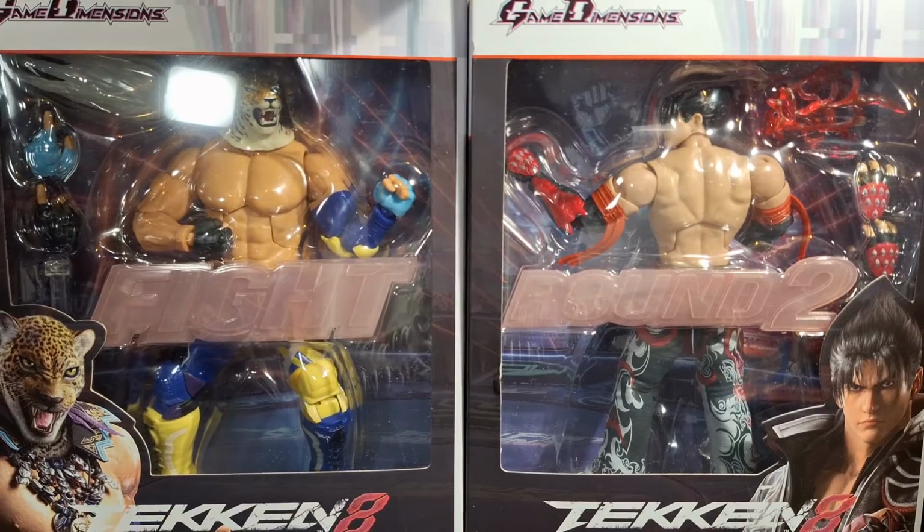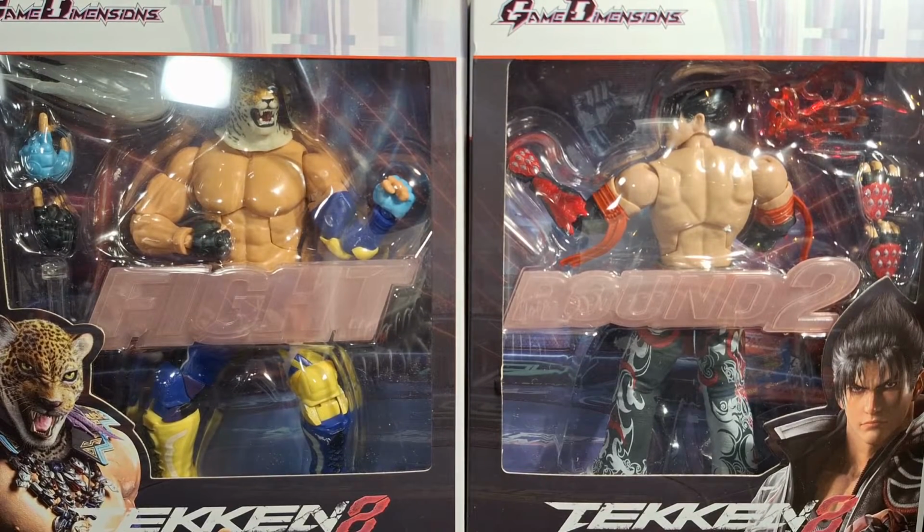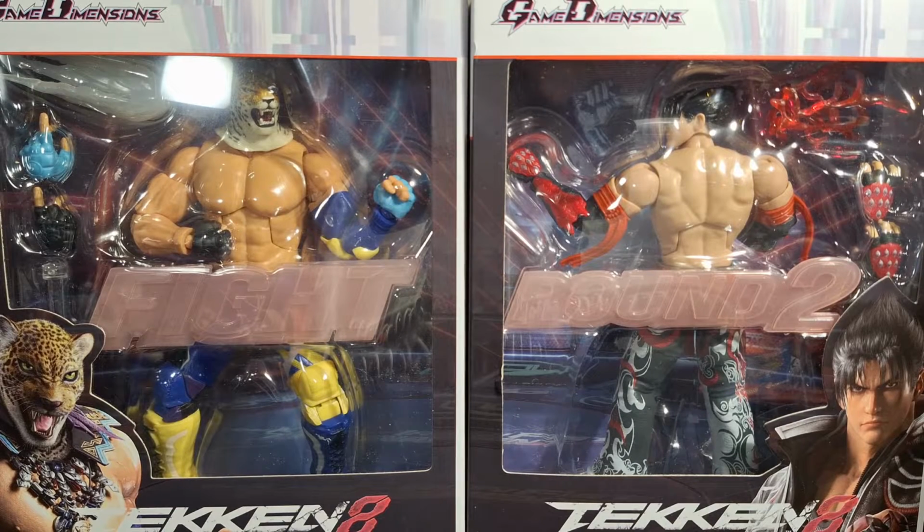Now, King is probably the character. He's not my favorite Tekken character, but because I'm primarily a wrestling figure channel, he is probably the one I wanted the most because I wanted to use it with my wrestling figures. Jin, of course, is the protagonist, so I think that is a very fair place to go as the second figure in the wave. But it's been 7 months. I thought it had been longer than that, but it's been 7 months since Game Dimensions Series 1 came out. And these guys have finally come out. Granted, they've come out a little bit early in the UK again.